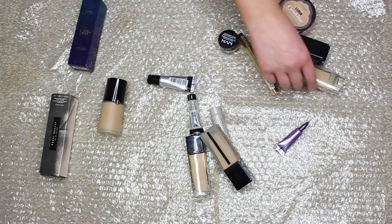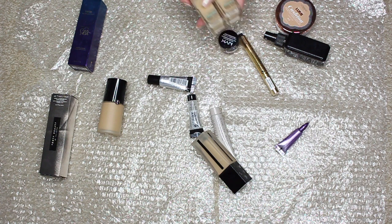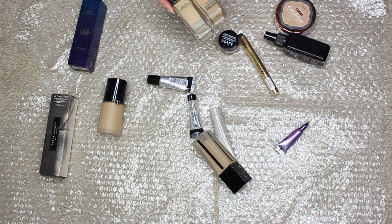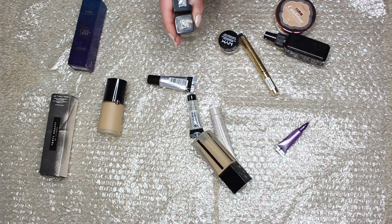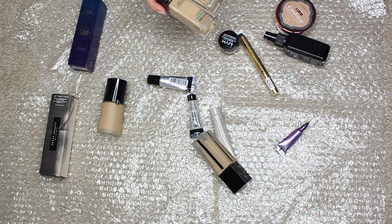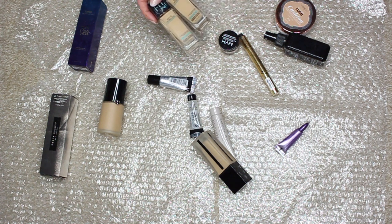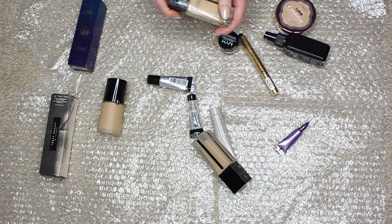Then I have the Maybelline Fit Me foundation, and this one is a matte and poreless one for oily skin. I love this. I got this in America a couple of years ago and it was only like $5 and it was so good. So I have the shade 128, which is warm nude, and this is my shade when I have self tan on. Also, I can go a shade darker and I did get that in the UK, but it had a very weird undertone. So this is one of my holy grails.